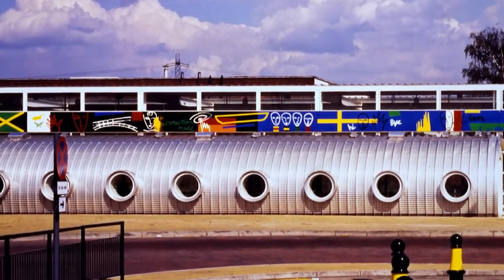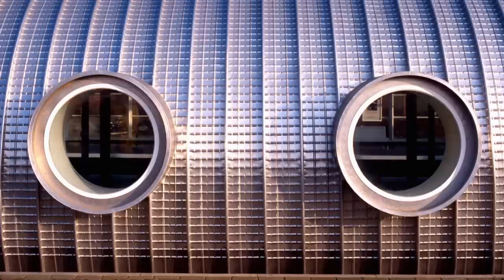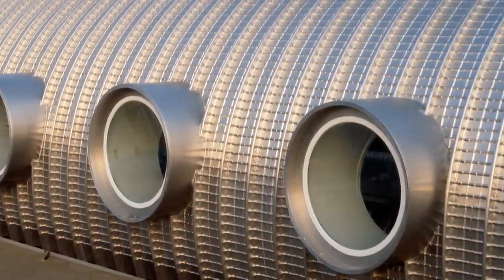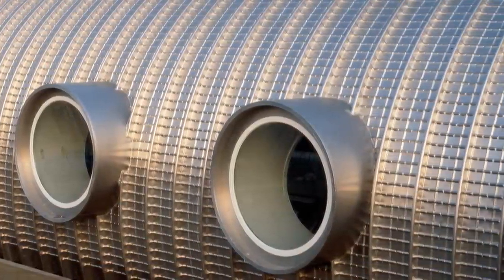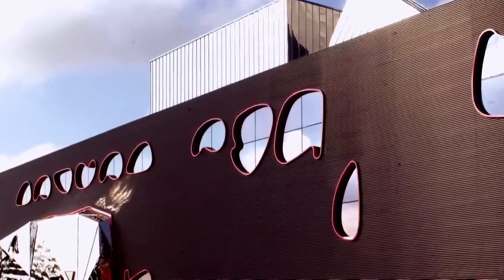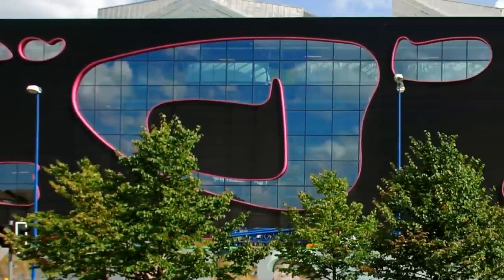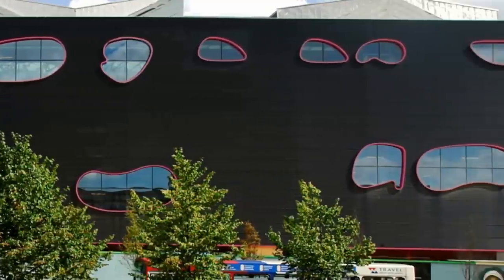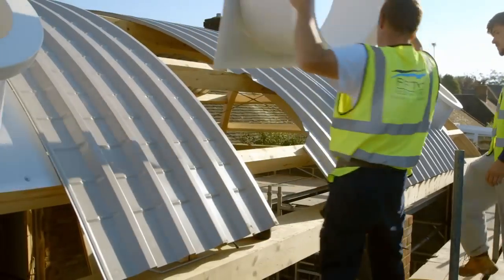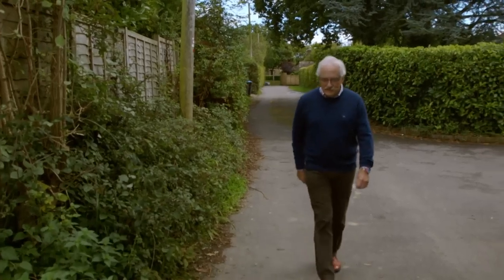Porthole windows have become a recurring feature of Will's buildings. He's been using them since 1991, when he designed Tottenham Hale Station, another aluminium-clad construction. More recently, his love of circles has become a little warped. The public arts building in West Bromwich divided opinion amongst the locals. Something Tammy and Stuart may have to contend with their bungalow extension.